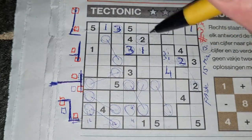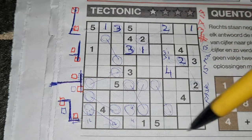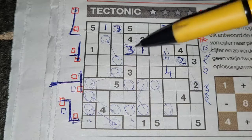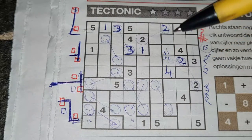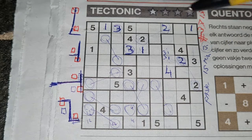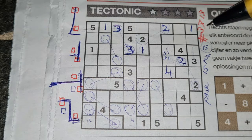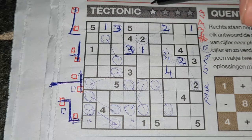Right, those are the figures or shapes that you need to recognize in this puzzle. Only 4 of them. We have more, but not in this puzzle. This puzzle has 4 structures or shapes or figures that you need to recognize. Then the following step is easy, filling in the numbers. So next step is let's get started filling the numbers.